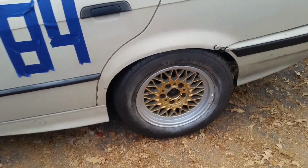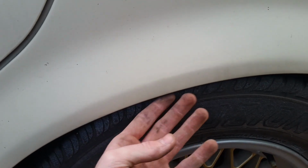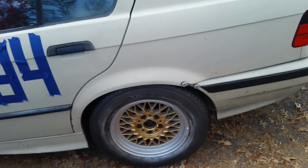So now that I lowered the car, I can see just how little clearance I have. The tire is actually sort of rubbing here, so I'm gonna have to roll my fenders. Now I'm just gonna do this ghetto-ly because I don't really care, so I'm probably just gonna use this extension right here, shove it in there, and pull this fender out.